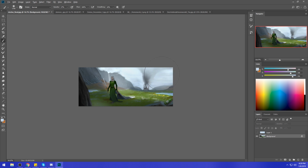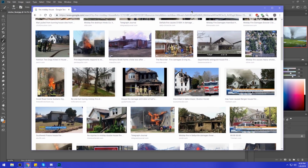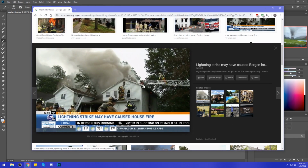Look up an actual castle burning down. What does that look like? Fire in midday. So, fire midday house. Let's see what that looks like. Okay, so this is a pretty cool, I mean, it's very sad, and I'm sorry, I don't mean to look this stuff up, but you see the shapes here are very interesting.